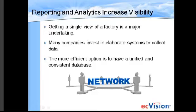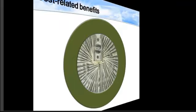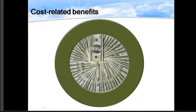Now, value isn't only realized through the direct benefits of streamlined processes, data, and workflow that I just talked about. Cloud-based solutions can also yield a strong dollar-for-dollar savings over other delivery methods. In addition to the direct benefits of supply chain technology, there are some general benefits that relate to any size organization regardless of your industry. Now, the first is cost containment.